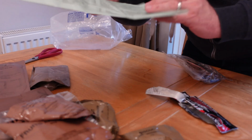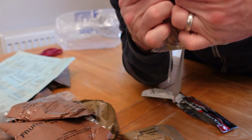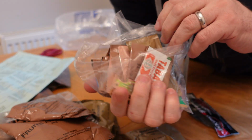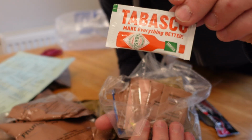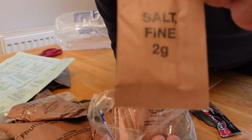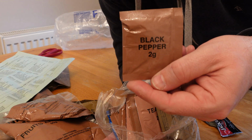They're all there, so that's great. Oh, and there's a little condiment bag as well. Let's open her up. We've got some Tabasco sauce, which is in a little pouch. Bit of salt. Black pepper.